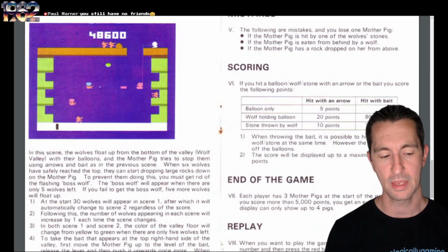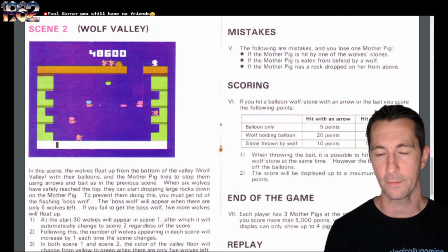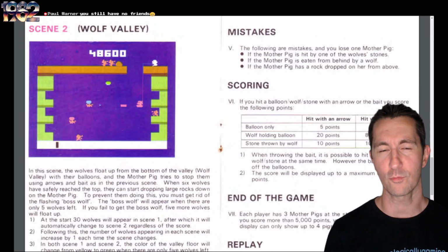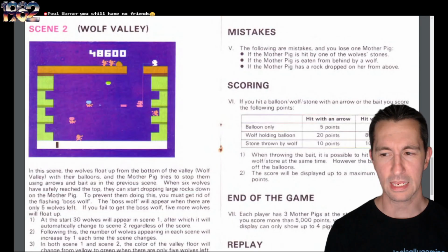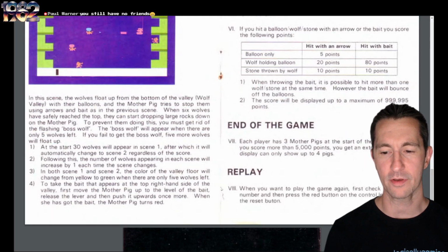We love shooting stuff. At the start, 30 wolves will appear in scene 1. After, it automatically will change to scene 2. So if you get through 30 wolves, then you'll keep on going. And if there's mistakes that can be made, you'll lose your 1 Mother Pig or life: if you're hit by one of the stones, if a pig's eaten from behind by a wolf, or if a rock drops from above. And then it explains what the scores and points are over here right above my head.